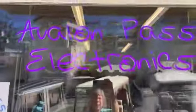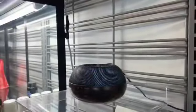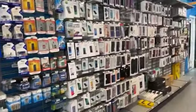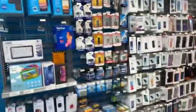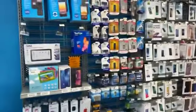And there we go, Avalon Pass Electronics. Pass stands for Pack and Ship Store. So now you have it. Oh, it's so warm out here, Karen. And it smells so good in here right now because I have my diffuser going. What I have in my diffuser is Harvest Spice, and then I put a couple drops of On Guard. Kevin knows his scents. He was right.